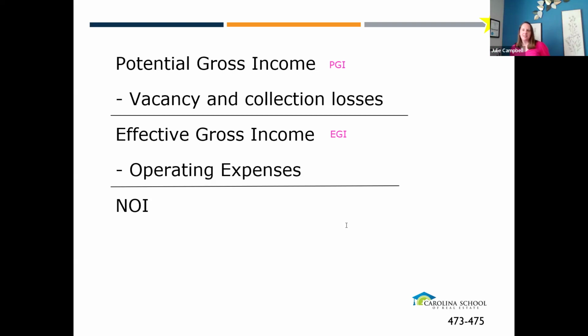Once I deduct vacancy, I'm not collecting the max. I'm collecting my effective gross income. So potential is the max I could collect. Effective is what I'm actually collecting. Because the truth is, even your best tenant may move out, and you may have a couple weeks of vacancy before you can get a new tenant in, right? So it's a very real part of being an investor.